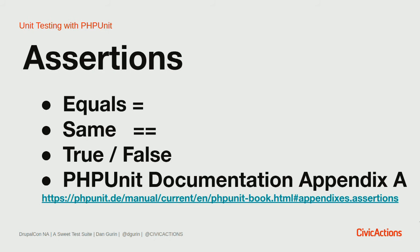An exhaustive list of available assertions is available in the PHP unit documentation, which is linked here, and I'll share some updated slides when the presentation is over here.